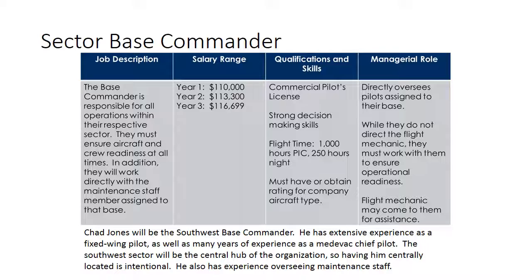This person is also in charge of making sure that the crew is ready, as well as the mechanic is ready if needed. They work directly with the maintenance staff to make sure that the aircraft is ready to go at all times. They also work with their pilots to ensure that they're up to date with all their training, and the base commander, when available, will be flying along with the pilots during some of the charter flights.